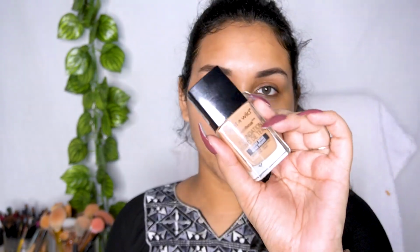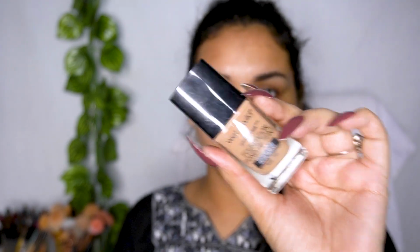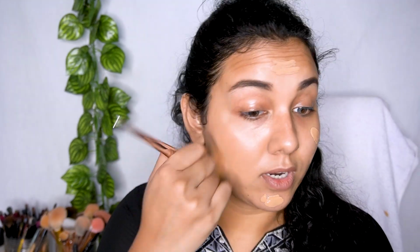Okay, so for my foundation, I am going to use this particular Wet n Wild foundation. If you are a beginner, you're going to love this product. It's a beautiful medium coverage foundation because I am not a full coverage person, you guys know that. So a foundation like this, which will give me a normal to medium coverage, is good enough, especially for summers.